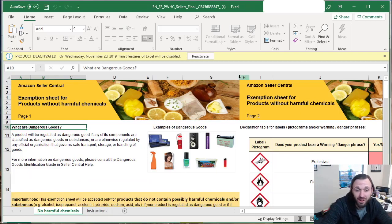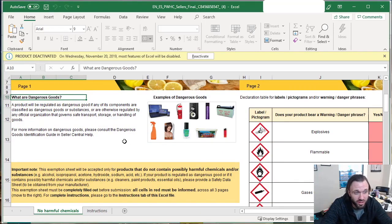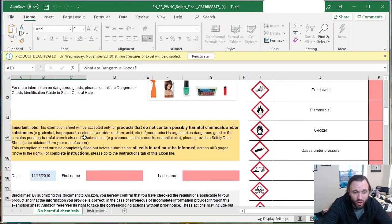All right, so this is the file that Amazon provides for you when you download the exemption sheet, and it asks for some information. First, it describes a product that is regulated as dangerous goods, if any of its components are classified as dangerous goods or substances, or are otherwise regulated by any official organization that governs safe transport, storage, or handling of goods. This exemption sheet will be accepted only for products that do not contain possibly harmful chemicals or substances: alcohol, isopropanol, acetone, hydroxide, sodium, acid. So if you see that your product that you're trying to get approval for contains some of these substances, then there's a very high chance that Amazon is not going to approve it because they're going to see it in the ingredients list and they're not even going to consider it.